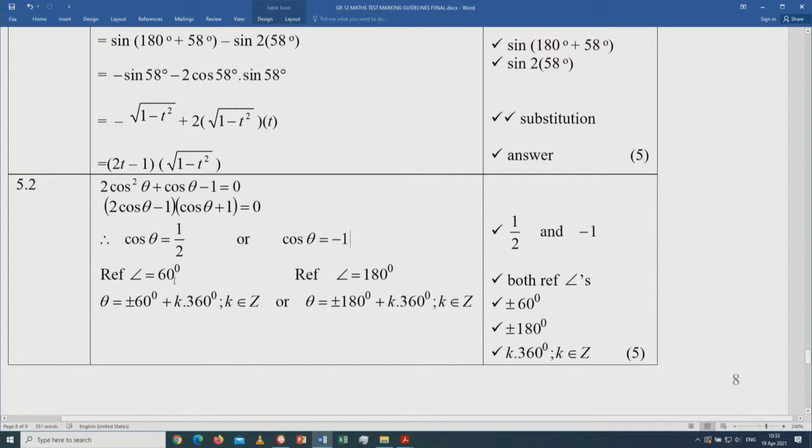Reference angle. In this case, the reference angle will be 60. In this case, the reference angle will be 180. Both reference angles earn a mark. The whole question was for 5 marks. Now that will be the second mark for reference angle. Plus or minus 60, the third mark. Plus or minus 180, the fourth mark. In both cases, the general solution is plus k 360, where k is an element of integers. That's how the 5 marks are distributed.